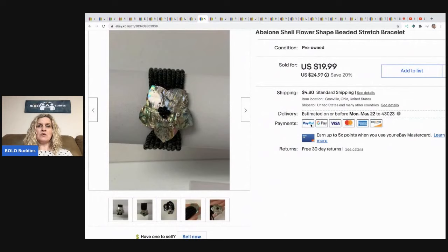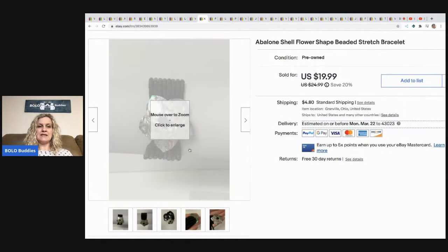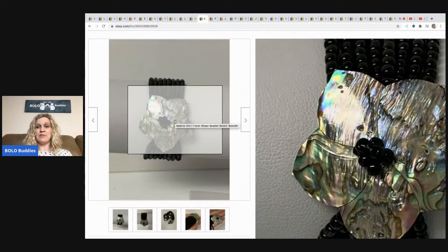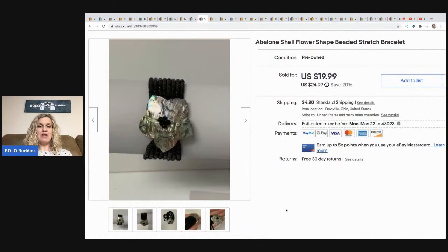The next item I sold is this abalone shell stretch bracelet. It's beaded and then it has the abalone shell in the shape of a flower. Super cute. Just a simple bracelet. This came out of my bulk buy, 344 pounds of jewelry. I bought it on eBay to sell on eBay. I do have a playlist that tells you how that happened.